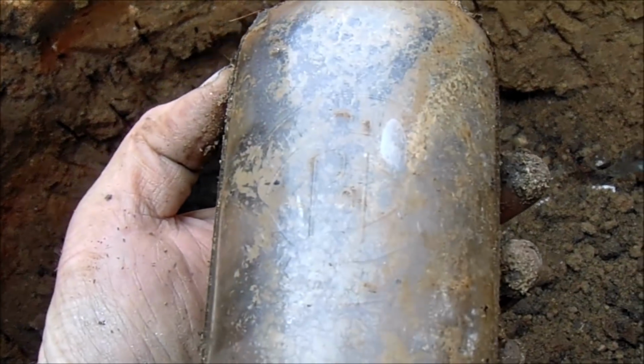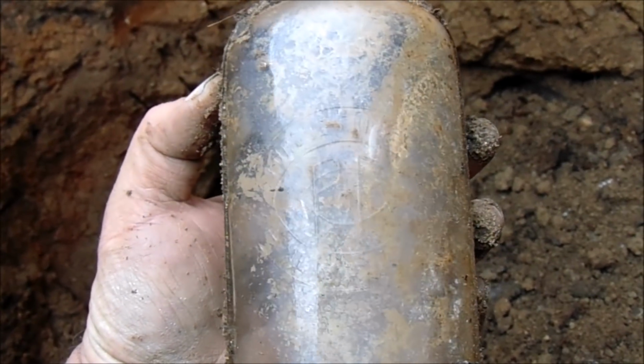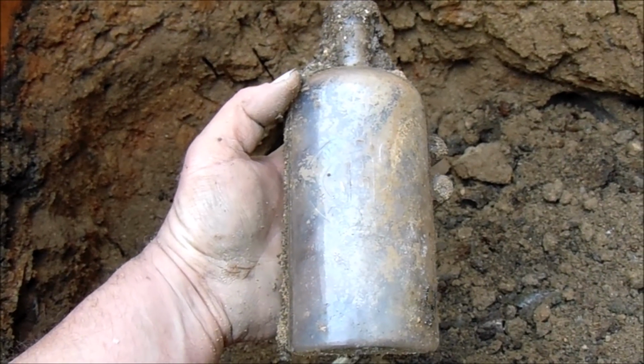It's embossed also, but the embossing is very weak. Can you read it? I can't read it and I can't remember what these are, but I have found maybe 4 or 5 of them over the years.